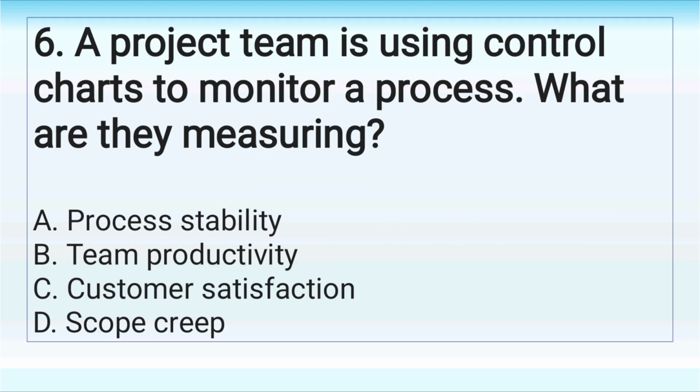6. A project team is using control charts to monitor a process. What are they measuring? A. Process stability. B. Team productivity. C. Customer satisfaction. D. Scope creep.